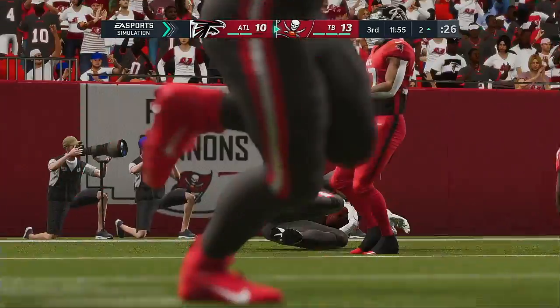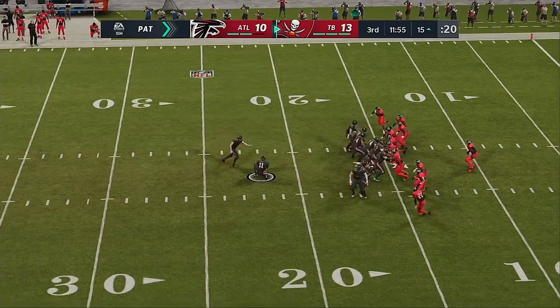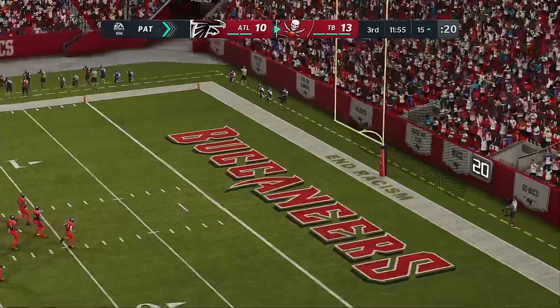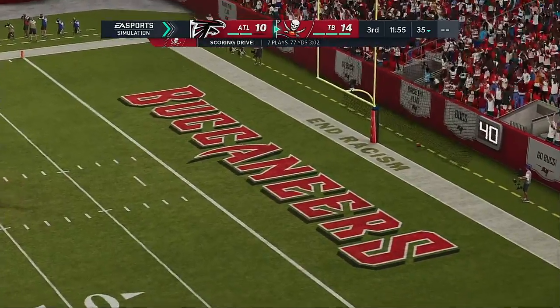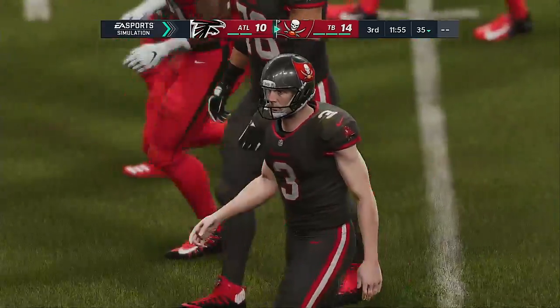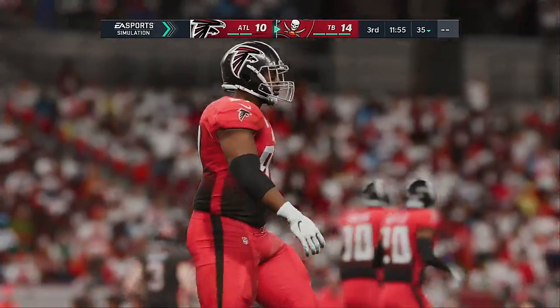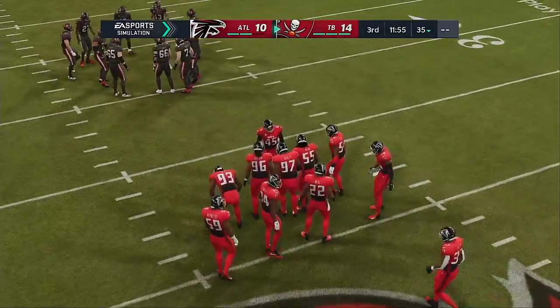The tight end position has always been dangerous, especially in the red zone, short field, but now even more so because these tight ends aren't necessarily the tight ends of old. They're the rocked-up wide receivers who have a little bit more speed, way harder to cover than before. Extra point up and good by Succop, and the lead is now 14-10.